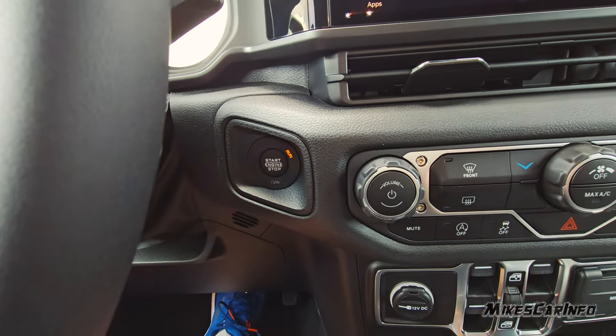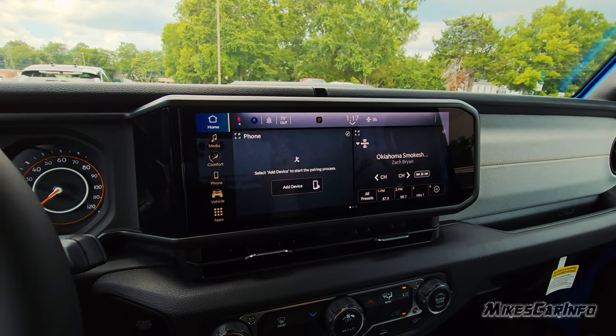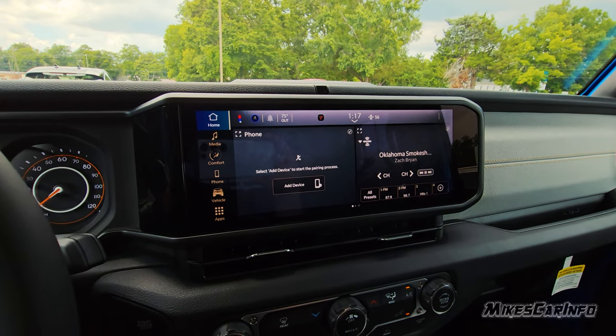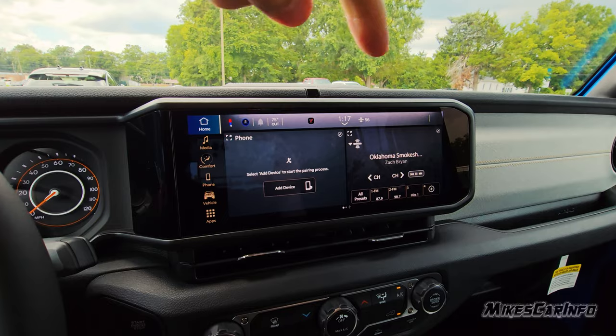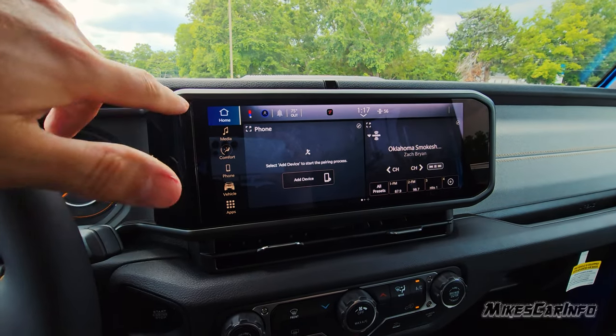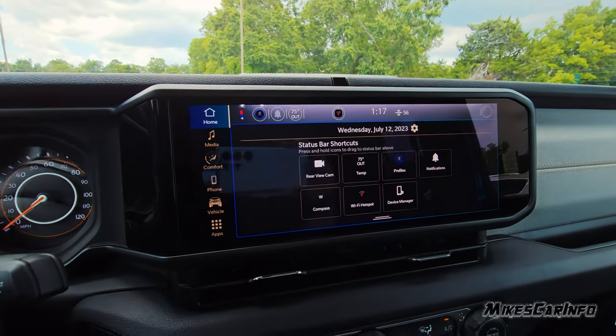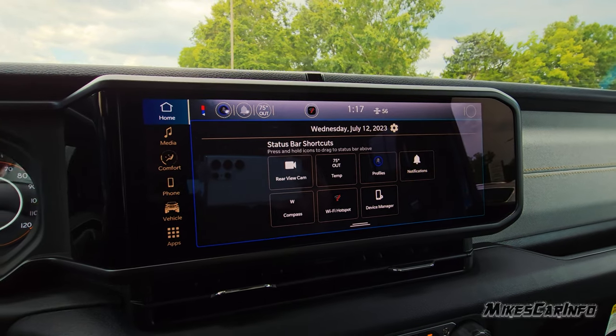All right, we saw the start button there. So here's the new screen. Fantastic clarity, and overall I'm impressed with the way it looks. It has that widescreen look, and it has the little icons here on the left side for navigating through the system. You can also tap the top and it pulls down more information.